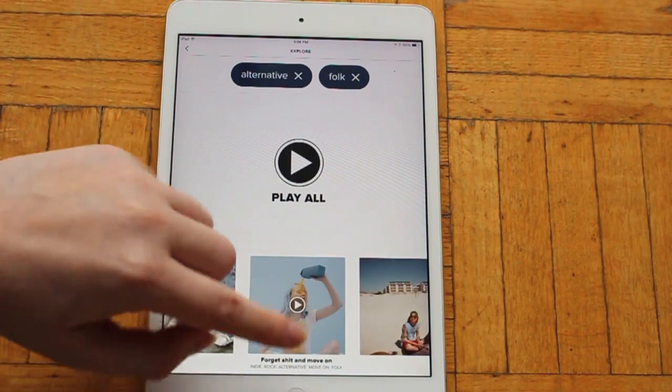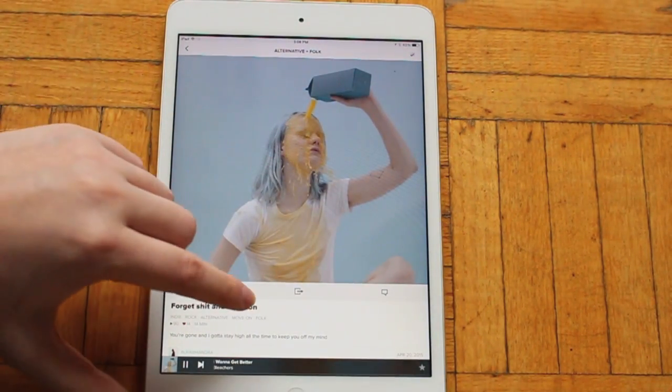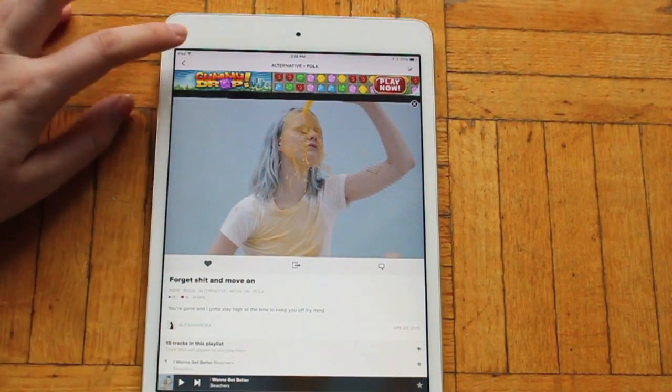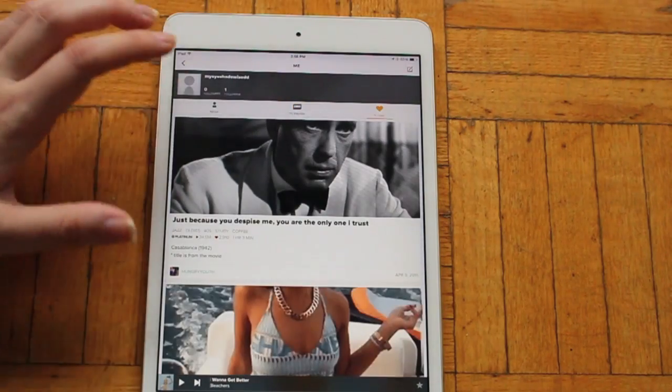So, you know, forget shit and move on playlist, sure. And it has a bunch of songs. You can listen to playlists and you can like them. Some examples of the ones I like, let me see if I can find it. These are the ones that I like.